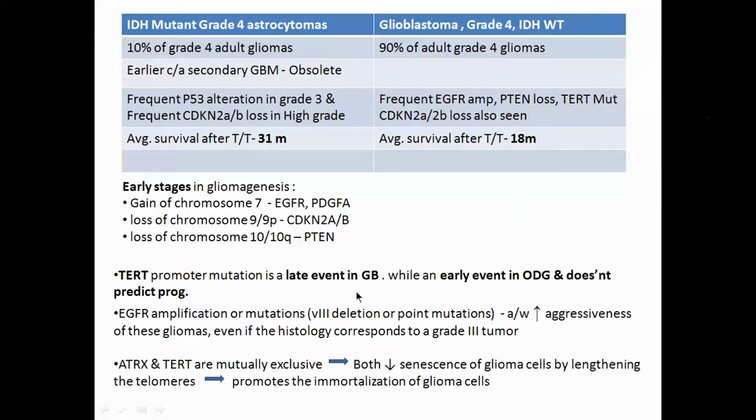So TERT promoter mutation is a late event in glioblastomas, while an early event in oligodendrogliomas, and it does not predict prognosis in oligodendrogliomas. But in glioblastoma, it's definitely a poor prognosis. EGFR amplification or mutations, like point mutations or EGFR variant 3 deletion, are particularly associated with increased aggressiveness of these gliomas, even if the histology corresponds to a grade 3 tumor. So this is very important. If we see an EGFR amplification in a tumor, that means the survival is not going to be very good, and the patient has a very poor survival.